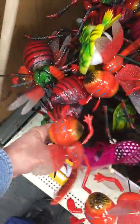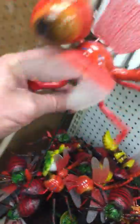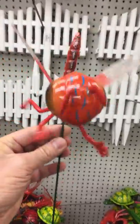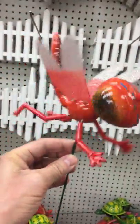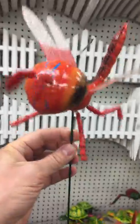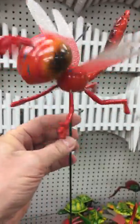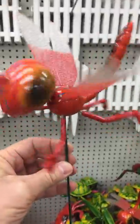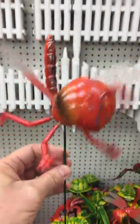No, wait a minute. This one is better. Look at this. This one is nicer. For one of my herbs. Oh, this guy. Look at this guy, man. Hey, Mr. Pete Clawson from Bugs of in Cyberspace. Isn't this gorgeous? For your garden, for your veggies. Look at this.